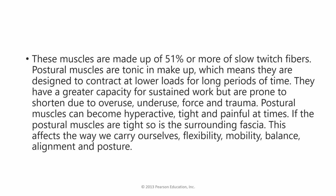If the postural muscles are tight, so is the surrounding fascia, that connective tissue, and this affects the way that we're going to carry ourselves, flexibility, mobility, balance, alignment, and posture. And the treatment for this being adjustments and neuro rehab, basically.